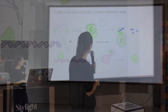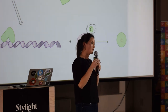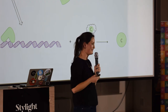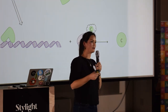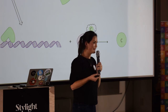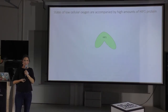Okay, so now we understood what the DNA is, it's storing your information, and the products which are produced based on the DNA are proteins. Why is this interesting and why am I telling you this? Let's come back to the oxygen story. I've mentioned that the three scientists found a way how the body can sense the amount of oxygen it has. And the most important thing, obviously, for doing this is the sensor. And guess what? The sensor is a protein, and it's called HIF-1.